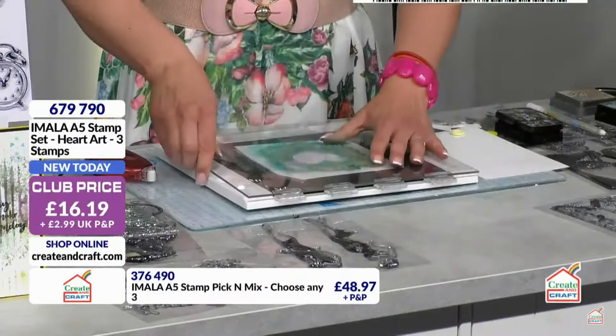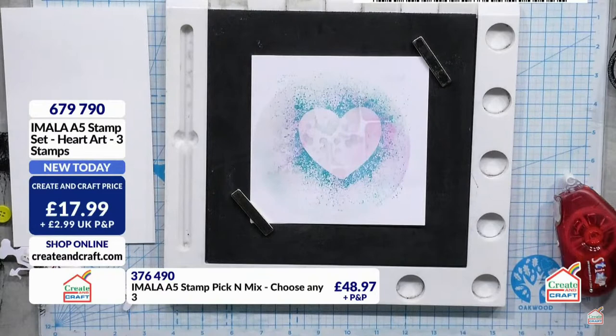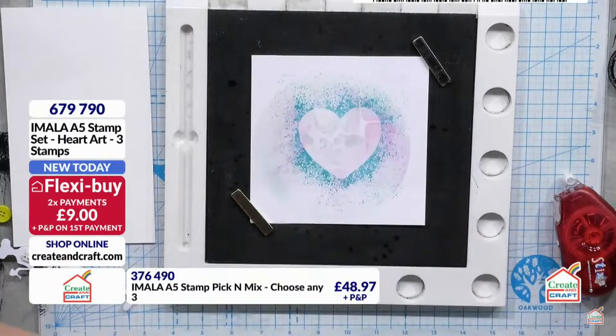Fabulous to use, it really is. I mean, look at that already. It just screams gorgeous. Yeah, that's a cracker, that one is. So on top of that, just use your fan brush. Now, this is dye ink I've used on the back, so you're going to get some tiny, beautiful diversity in that. I'm just going to dry that off.